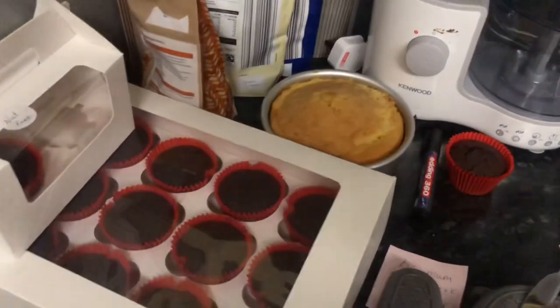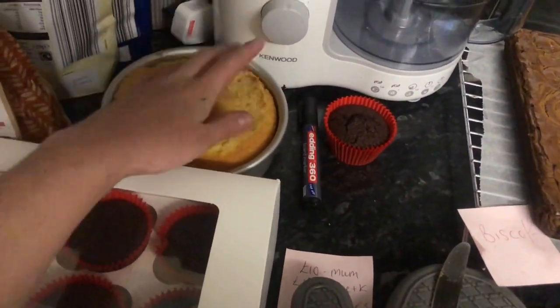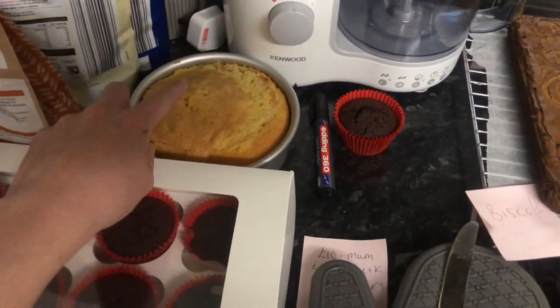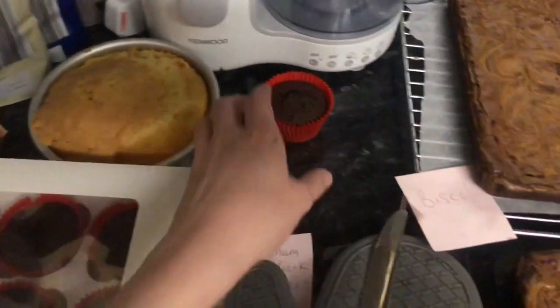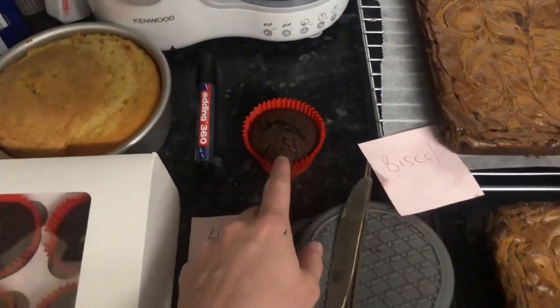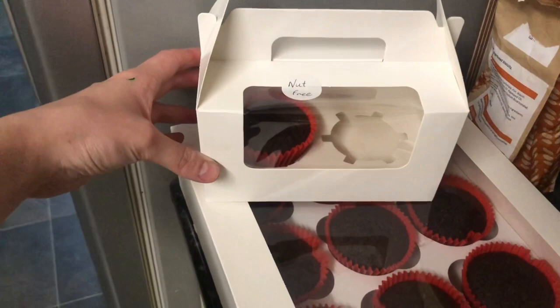Then over here I've got some offcuts of cake. These are just the tops, but then I actually have a whole 6-inch slice, so I'm going to be using that for cake pops. I'm going to wrap that up in cling film and then I'll use that for cake pops. I've got a spare chocolate cupcake which I'm just going to eat because I don't need it, but I made one extra. Then we have the nut-free one, which is in here.